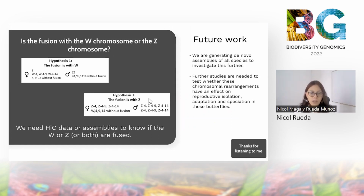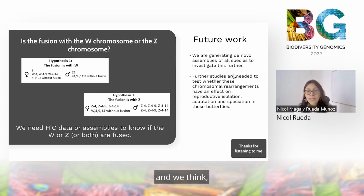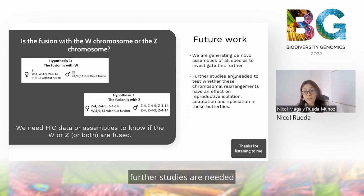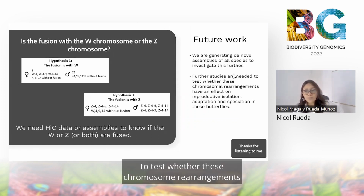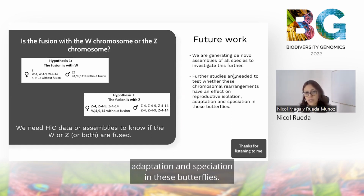to determine this. Now we are generating de novo assemblies of all species, and we think further studies are needed to test whether these chromosomal rearrangements have an effect on reproductive isolation, adaptation, and speciation in these butterflies.